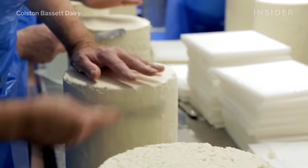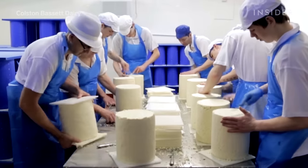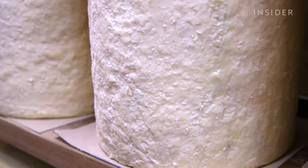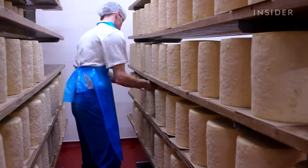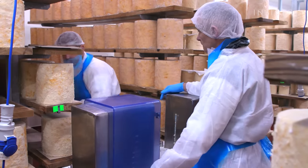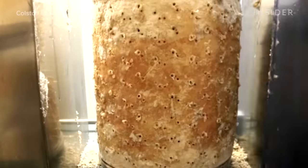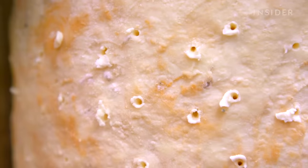So we will take a knife and we will actually rub the outside of the cheese. By rubbing the outside of the cheese, we create a barrier so no oxygen can get inside, and we stop the blue mold growth at that particular stage of production. Then the wheels are turned every day. When they're 5 or 6 weeks old, they are pierced to allow oxygen in, which will activate the blue mold and produce the Stilton's characteristic blue veins. Then the cheese matures for another 5 weeks.